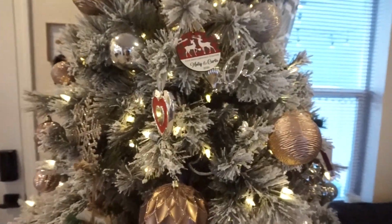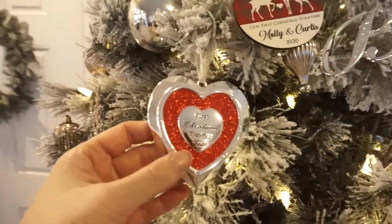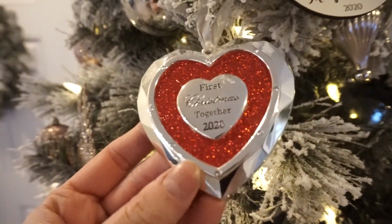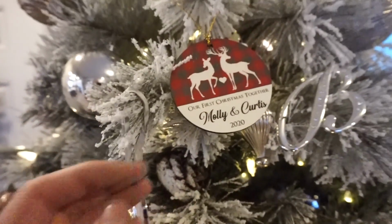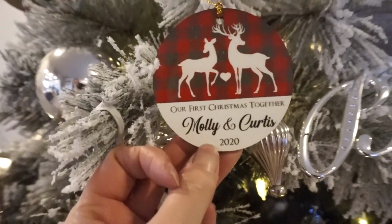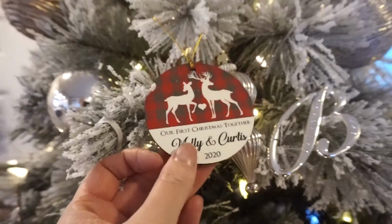I wanted to show you guys our ornaments that we got this year. So my mom actually got me this one. It says First Christmas Together 2020. And then my brother and sister-in-law actually got this one for us as well. It says Our First Christmas Together, Molly and Curtis 2020.